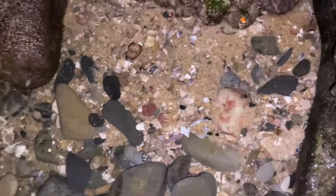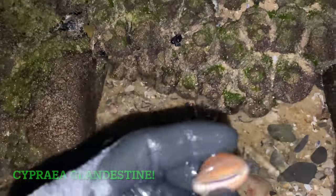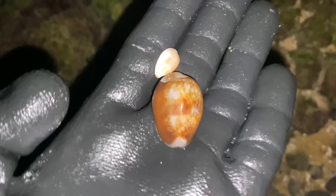Let's check it out. So, I'm gonna grab this one first, because that one looks really cool, actually. I like that. Old rugged snakehead. And then the clandestine cowrie sitting right on top. Sweet. Focus a bit on that. Check it out. It's a bit faded, but that's okay. Awesome. Two nice little scores.